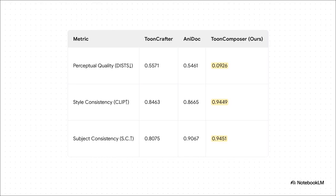For perceptual quality, where lower is better, ToonComposer's score is a tiny fraction of its rivals. For style and subject consistency, where higher is better, it blows them out of the water. This isn't a small improvement. This is a whole different league. But you don't need to be a data scientist to see the difference. Just look at this side by side.